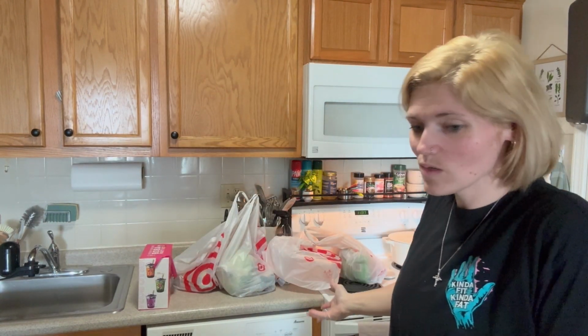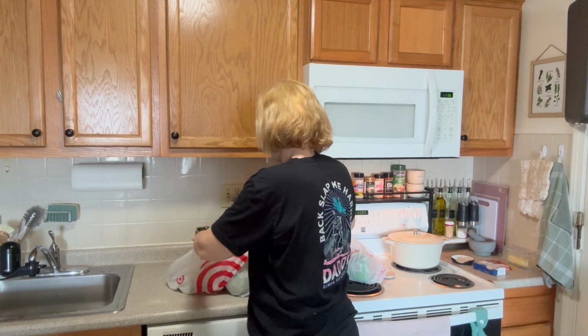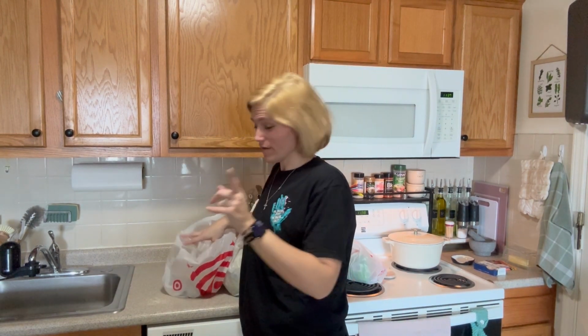Yes, can't go to the store without, yes. So we got some boba. The youngest wants it. We also got 2 of the crisp apple Olipops. It's the apple cider one, so good. All right, I'm surprised that they still have it.